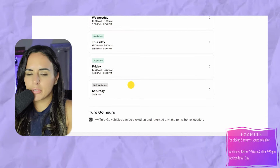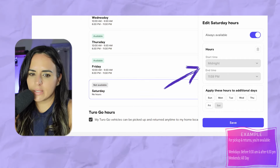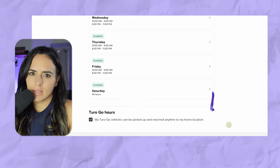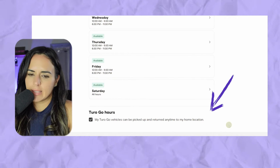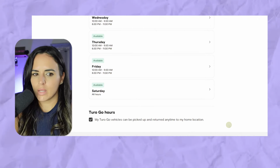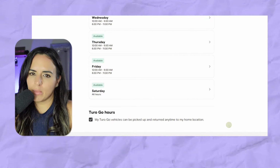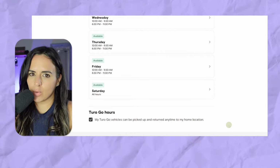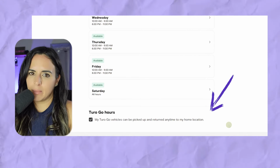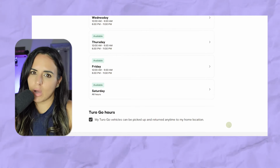Now we do the same for Saturday and Sunday, except we'd make those always available. And you can see that the system changed the times from midnight to 11:59 p.m. and we'd save. Then you can see down here, you have this additional Turo Go hours checkbox, and it says my Turo Go vehicles can be picked up and returned anytime to my home location. And so this is just an additional setting that overrides the above in case you want the above to apply to all the cars that don't have Turo Go, but you still want to leave the Turo Go's open to be able to be picked up at any time. Since for the Turo Go vehicles, you don't need to be there. So you do have that additional option you can set if you'd like.